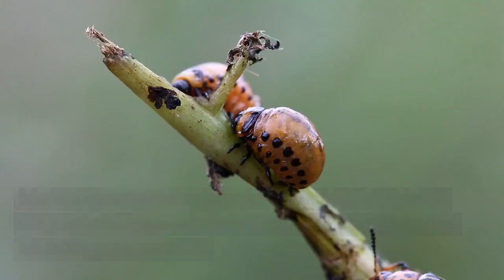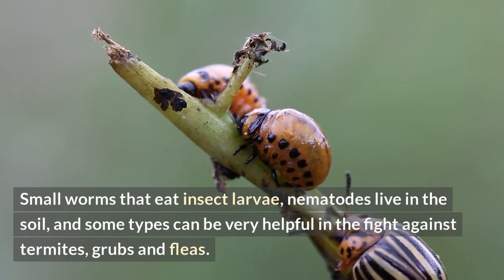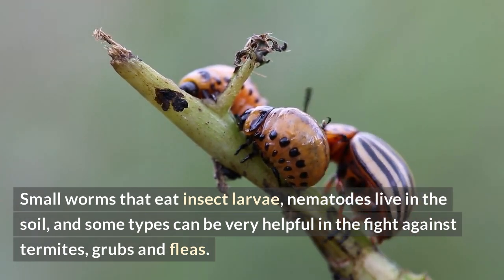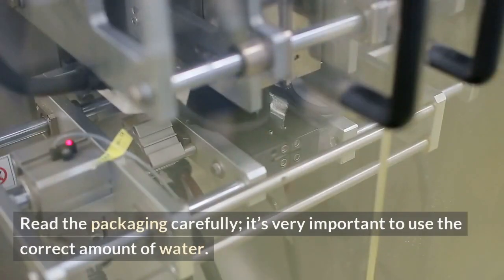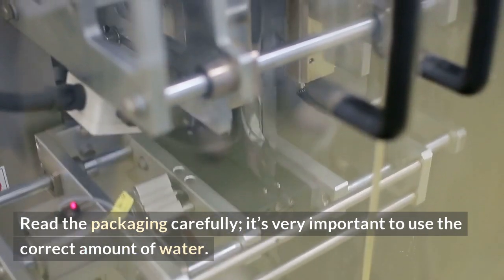Nematodes. Small worms that eat insect larvae, nematodes live in the soil, and some types can be very helpful in the fight against termites, grubs and fleas. Order them online and mix the nematodes with water, then spray throughout your yard. Read the packaging carefully. It's very important to use the correct amount of water.